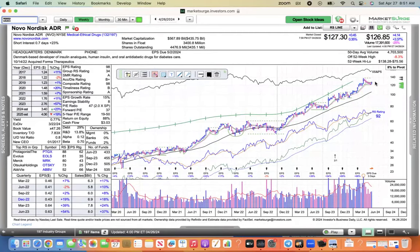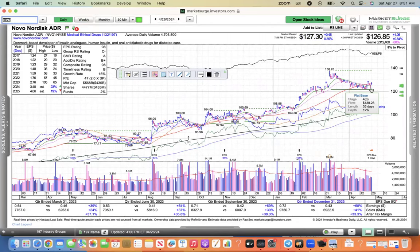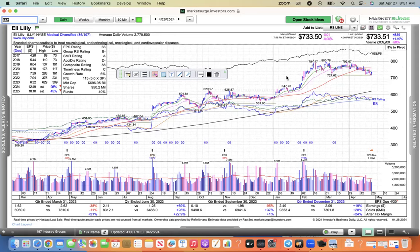I'm not saying that the stock's going to make a new high. It's 8% off of its 52-week high, but I do believe the earnings will be very strong. Consolidating in a base, just dancing with this 50 simple moving average here. It's a very gappy stock, as you can see the gaps here, because it's an ADR that trades overseas. But yeah, I like Novo and I like Lilly. These are the two drug stocks that I like.